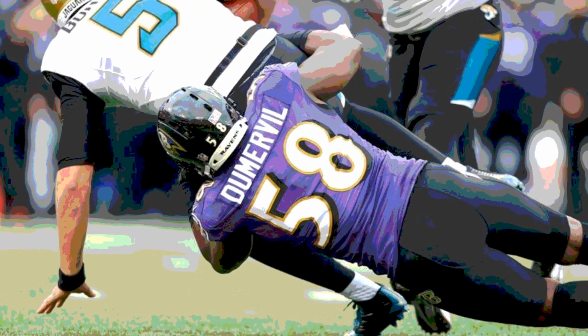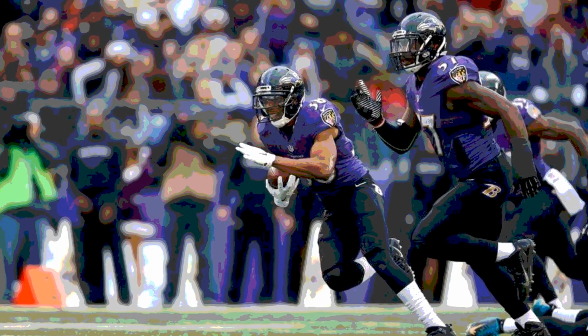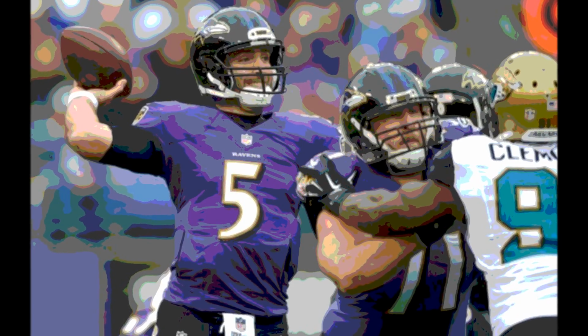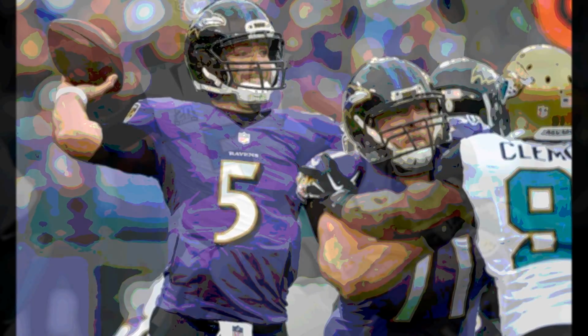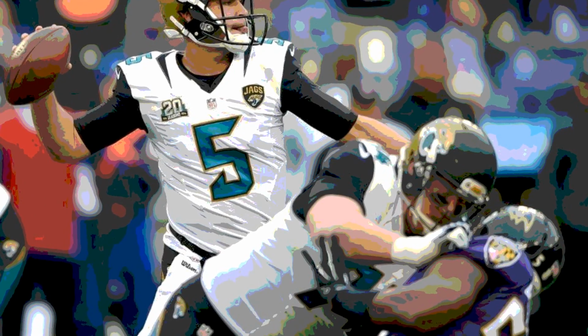But then on 2nd down, Blake Bortles, out of the no-huddle in the shotgun, was sacked for a 5-yard loss by the rookie C.J. Mosley. Now it's 3rd and 15 from the 39, still out of the no-huddle in the shotgun. Blake Bortles dropped back to pass, and he was sacked for the 2nd consecutive play, this time by McPhee and Terrell Suggs for a 10-yard loss.